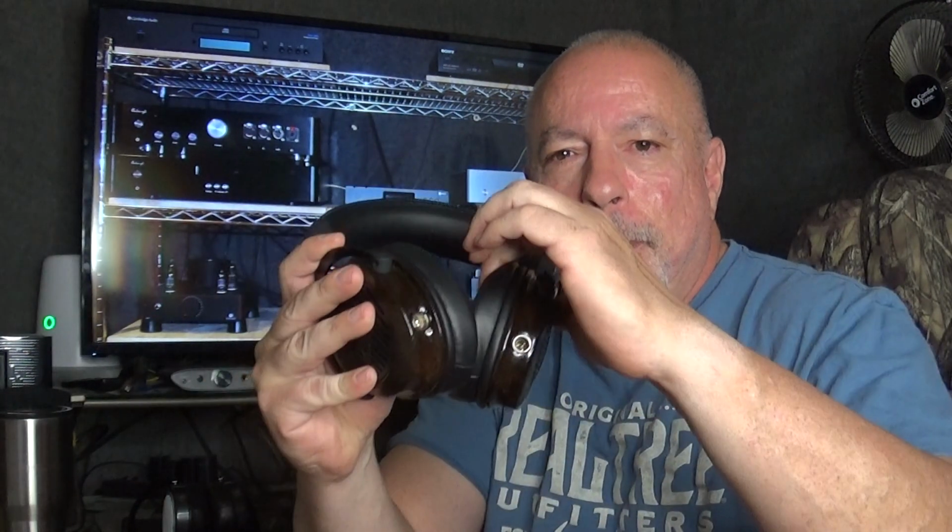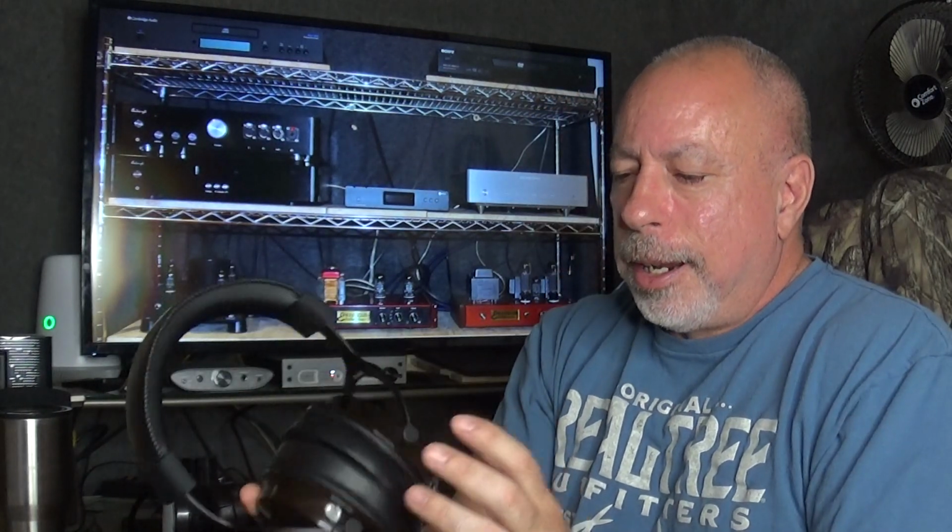The Apos is actually slightly lighter, but neither one of them is an issue at all as far as weight is concerned. The clamping force feels just about right on the Apos. The weight's well distributed. The ear pads are very soft. They actually have a memory foam in them. And so comfort's not an issue at all.